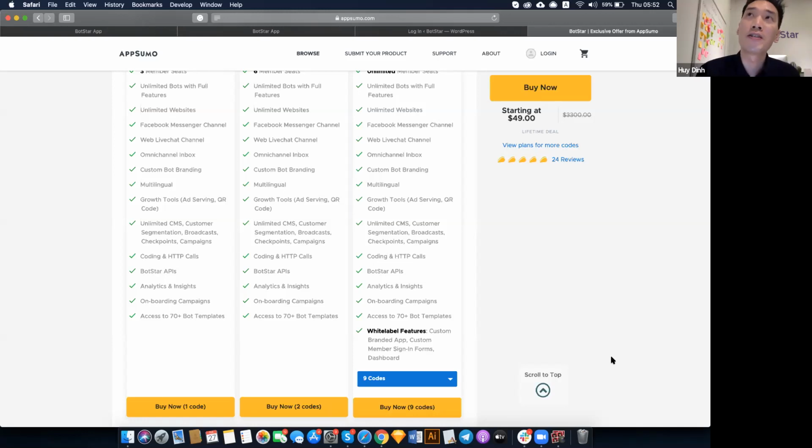Okay, I'll try my best to answer that. BotStar doesn't have the concept of a bot initiating another bot. Right now, we do not support that. Like in ManyChat, they have the concept where a flow can initiate another flow, or in Landbot, a bot flow initiates another flow. But in BotStar, we have modules. A module is just another way of grouping things together, and it's very nice.